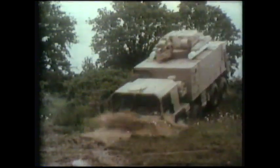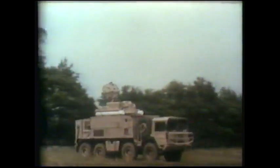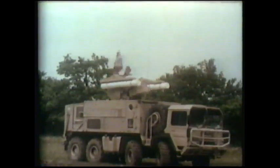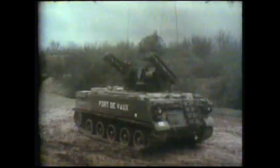The Roland is now in service with 10 countries, 3 of them in NATO. There are 540 launch systems and about 25,000 missiles in service today. It is an air defense system to protect against low and very low altitude aircraft. Originally, it was designed to escort mechanized formations, and its use has been extended to defend fixed sites, such as command posts and airfields. It is being modernized both for the French and German armies.